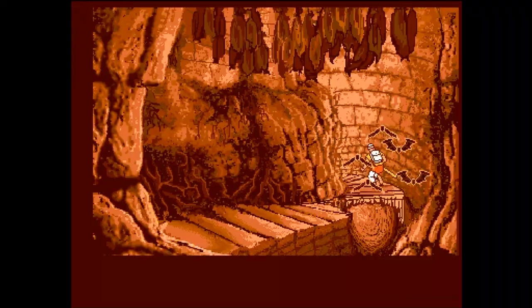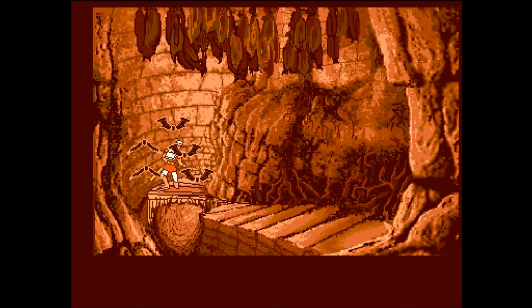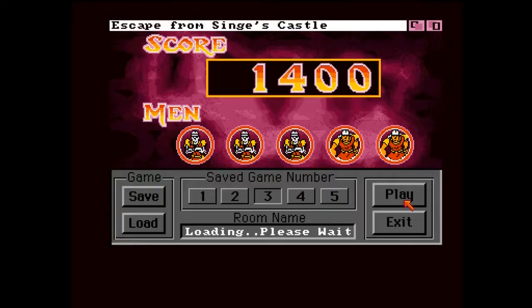The sounds sound like they are taken from the arcade original and redone for the Amiga, and while they are okay as such, I think they are a bit too coarse for my liking.